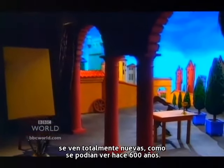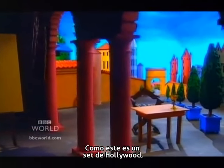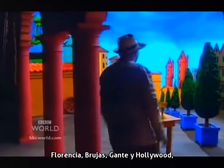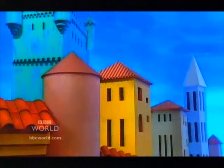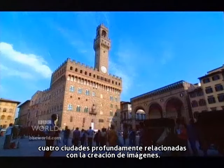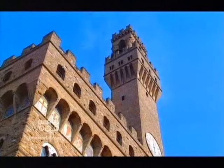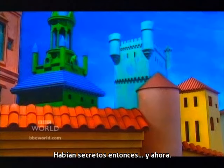They look brand new as they did 600 years ago. Because this is a set in Hollywood, this is Hollywood, too. Florence, Bruges, Ghent, and Hollywood. Four cities deeply involved in picture making. They were secretive then, and they're secretive today.